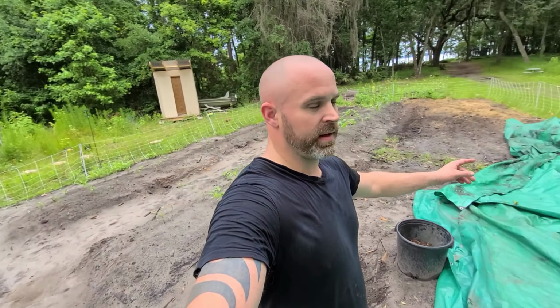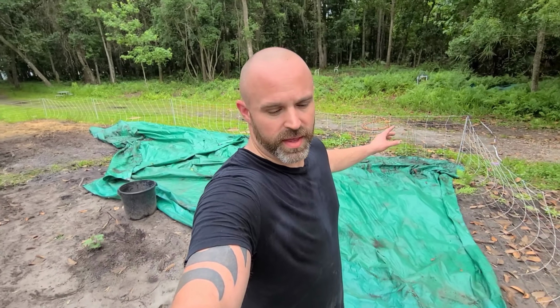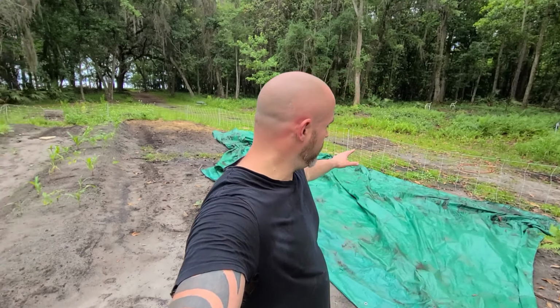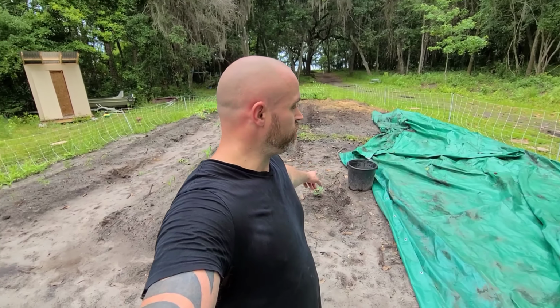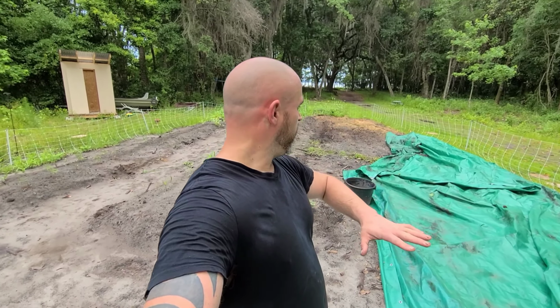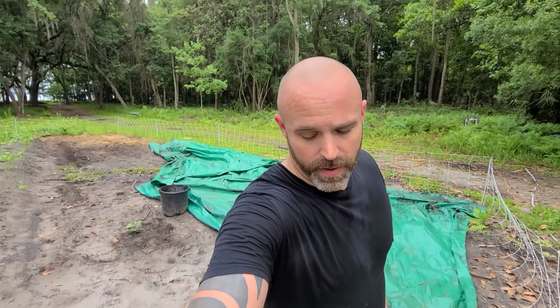And I am leaving the tarps right here so that they can continue to keep this area grass and weed free, because when this sweet potato starts sending off more shoots, I'm going to take those off. I'm going to start planting them in this area, and hopefully this entire area right here will be one big sweet potato patch, because I do love my sweet potatoes and they are so good for you.